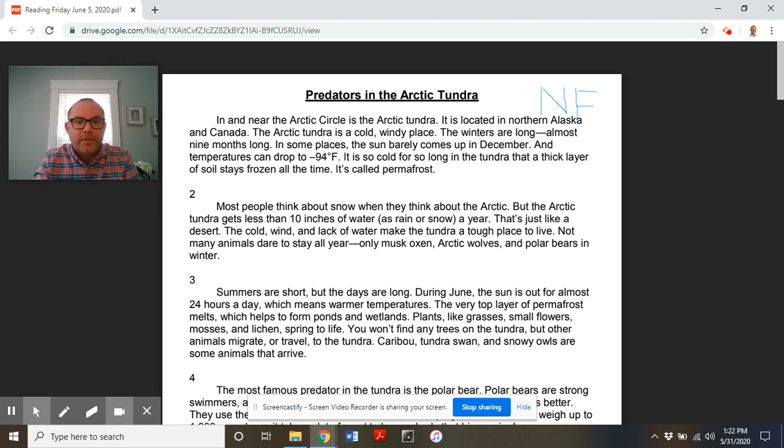All right, let's get started with the intro. This says predators in the Arctic tundra. So, how do animals stay alive? What do they need to do, especially if you are a predator? Let's find out. In and near the Arctic Circle is the Arctic tundra. It is located in northern Alaska and Canada. The Arctic tundra is a cold and windy place. The winters are long, almost 9 months long. In some places, the sun barely comes up in December, and temperatures can drop to minus 94 degrees Fahrenheit. It is so cold for so long in the tundra that a thick layer of soil stays frozen all of the time. It's called permafrost.